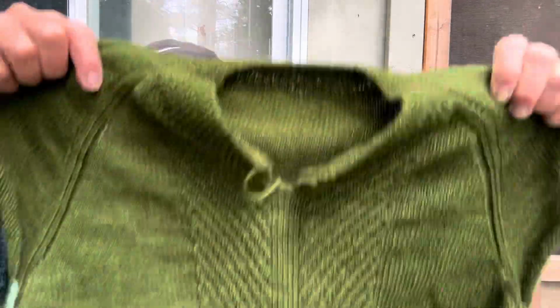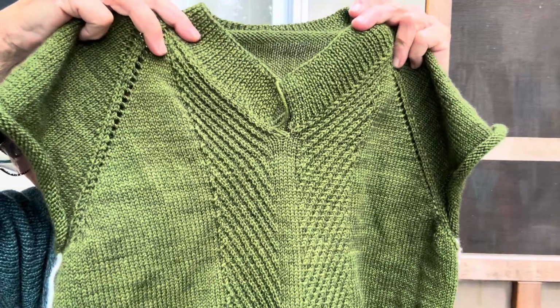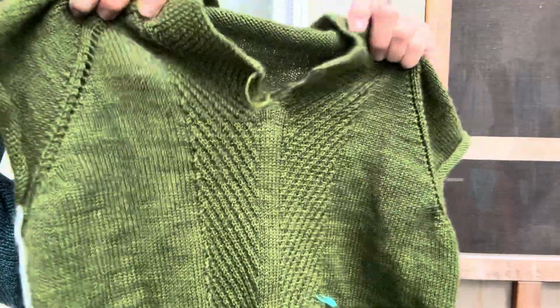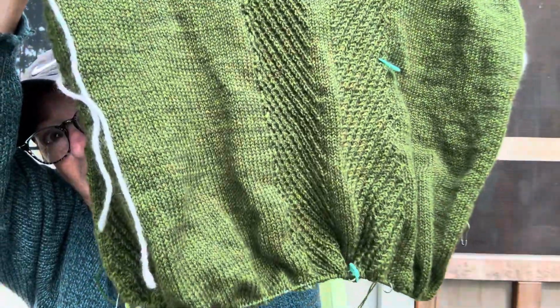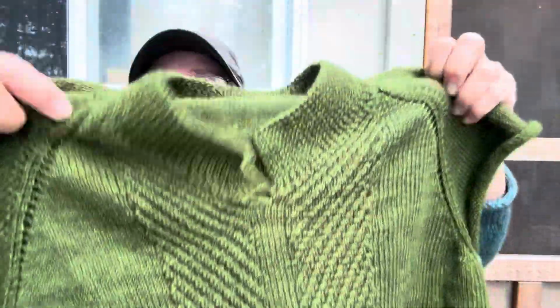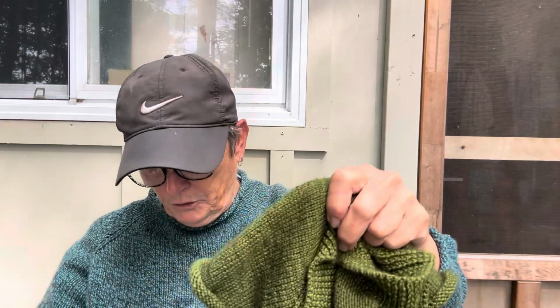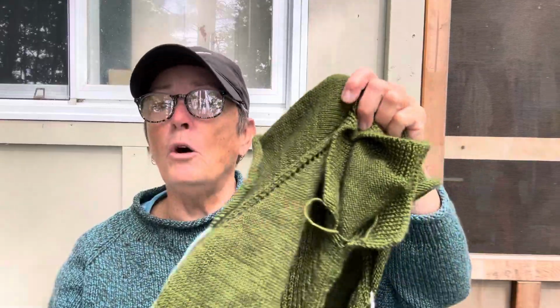But I did get quite a bit of knitting done. So this is my any gauge V pullover. I think that's the mark for where I was last time, about 2-3 weeks ago. Anyway, I got quite a bit done. I think I'm almost at the bottom, but I will do a proper try on when I get home.